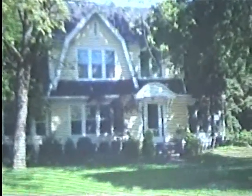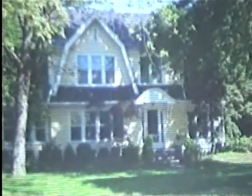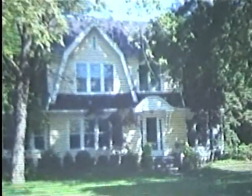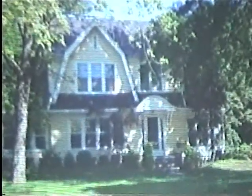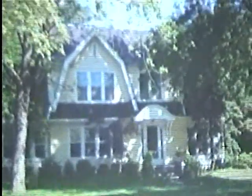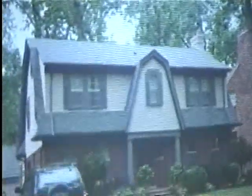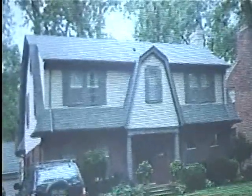The roof, essentially. The Dutch colonial is characterized by a particular type of roof. It's called a gambrel roof, and it's a roof that has two different pitches. So it'll go up at one angle, and then it'll curve and pitch at a different angle. So it's sort of a double-sloped roof. You can kind of see here, this one's better, but I took a picture at the wrong time.